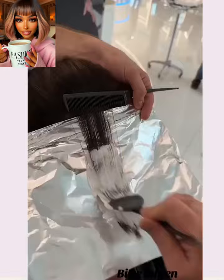Beautiful. She has so much volume with the way that the layers were cut. This is stunning. The way that the hair just fell. So pretty. And then we move into another color transformation.